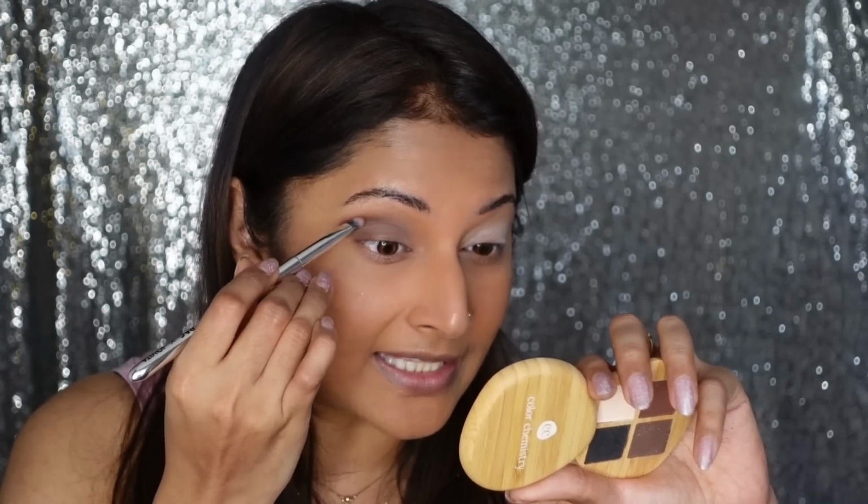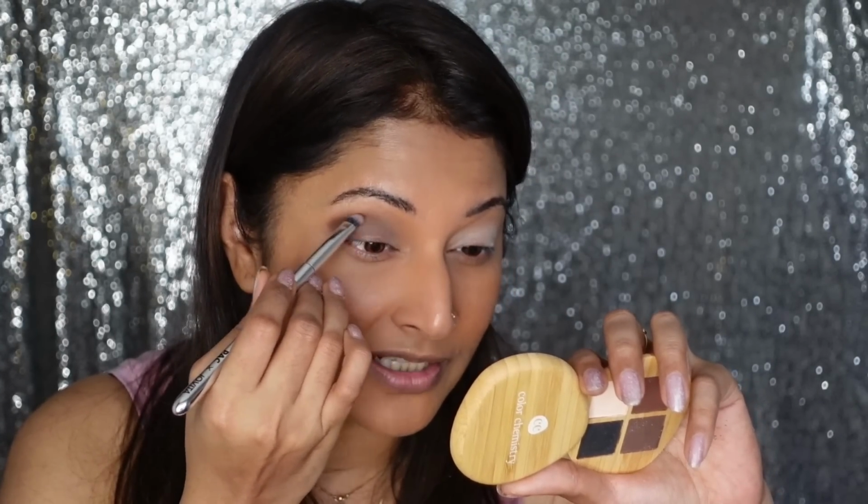I understand that this is not about pigmentation out here. This is about building a color, and it builds beautifully and very soft and blends also very well. It's a very soft powder. If you love that pigmented eyeshadow palette, this is not the one for you. This is more for people who love a subtle color, a soft color that you can build.